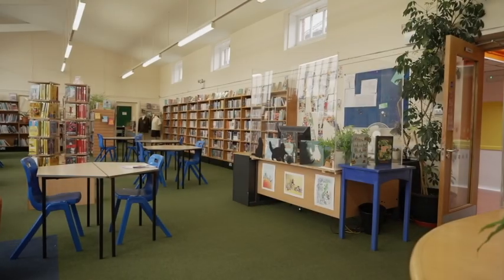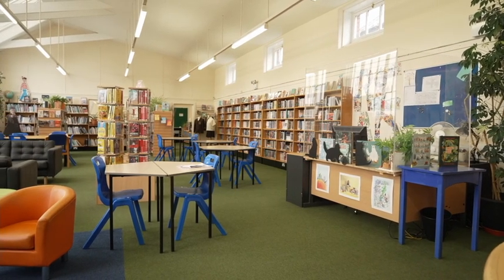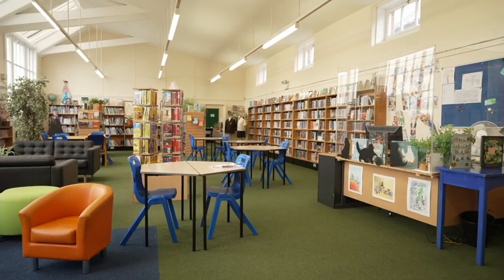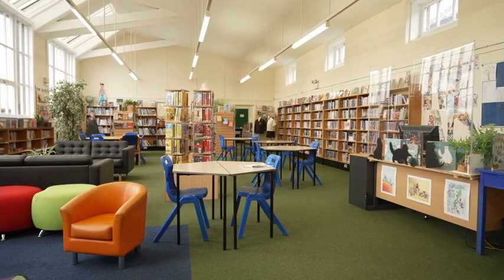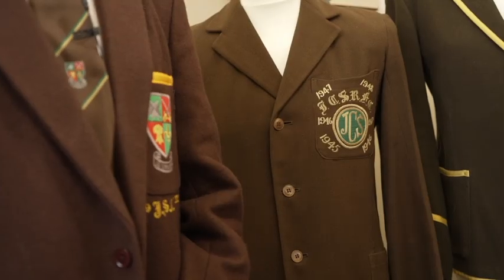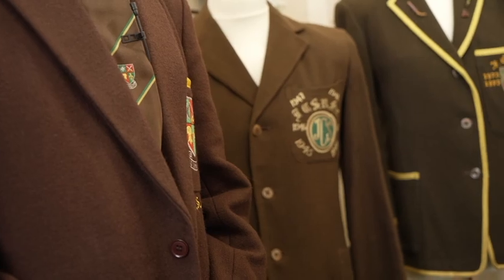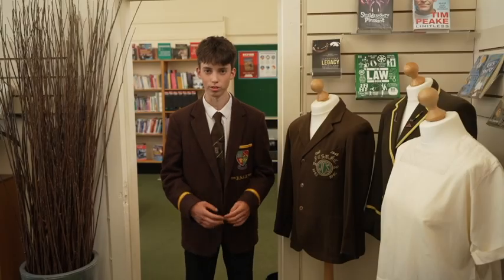The school library was originally designed as the art and modelling room, with north-facing windows looking out to the campsites in the distance. It is now the central school library for both primary and secondary pupils. Some examples of our school uniform over the decades are on display here in the library. As you can see, it hasn't changed much over the years.